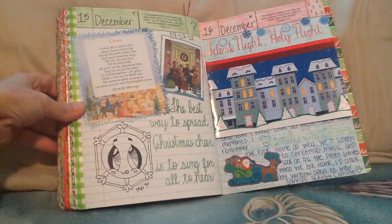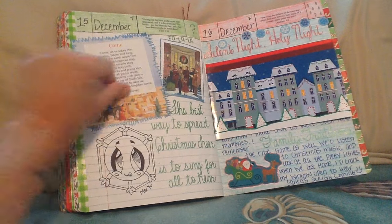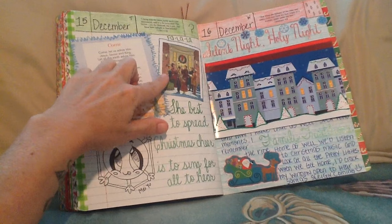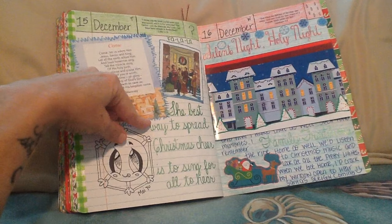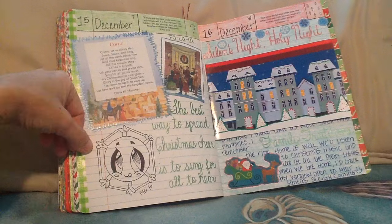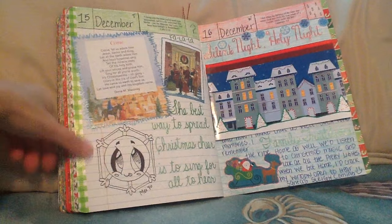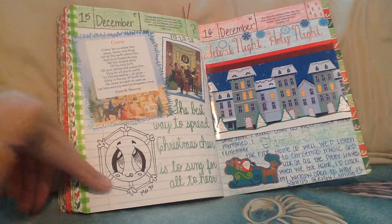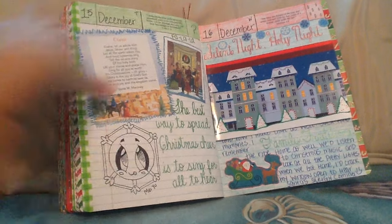And then this is one of my pages that wasn't exactly finished. So here's another page from that book that I found, and people singing because, what are they called? Carolers. Because the letter at prompt was the best way to spread Christmas cheer is to sing for all to hear. And then the drawing prompt that day was a snowflake, so I decided to go back on to Fun to Draw on YouTube and draw this cute little kawaii snowflake, which I neglected to color in.